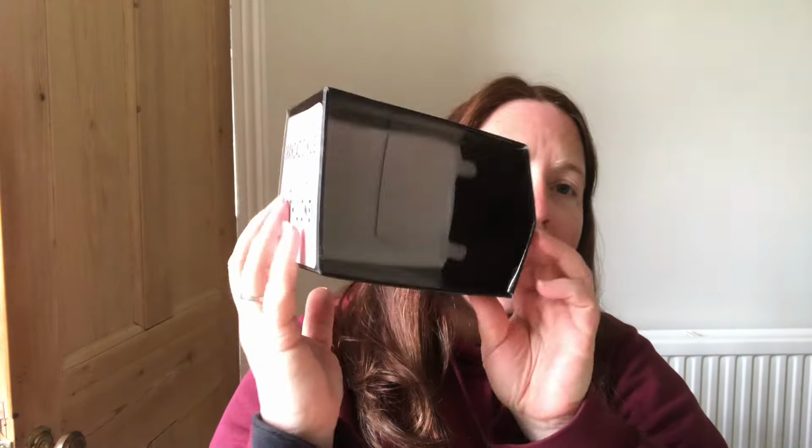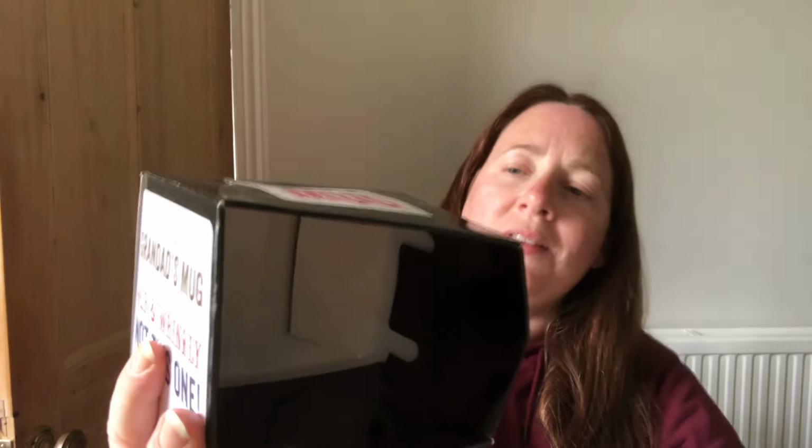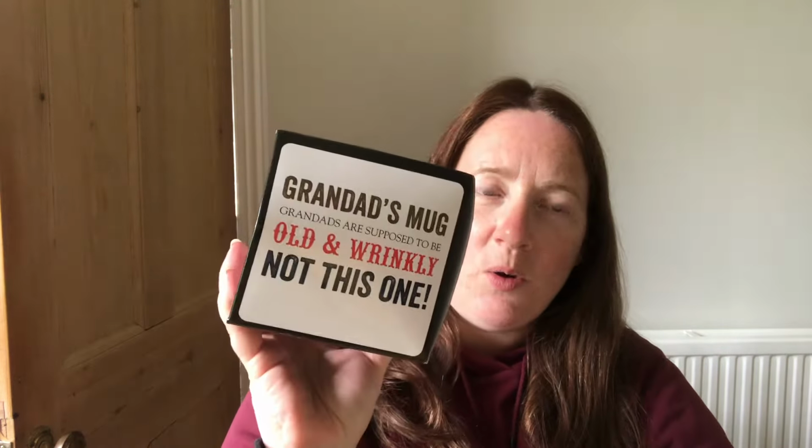First things first, this is an empty box. It says Mega Mug on it. Grandad's mug. Grandads are supposed to be old and wrinkly, not this one. And here's the mug. Is it a kind of one-up from a Sports Direct mug? I don't know. Doesn't look like it's been used. We will find out on that one.